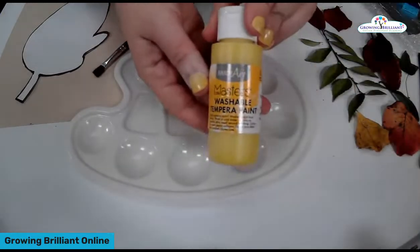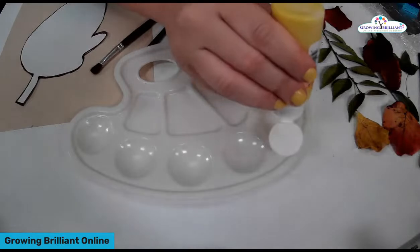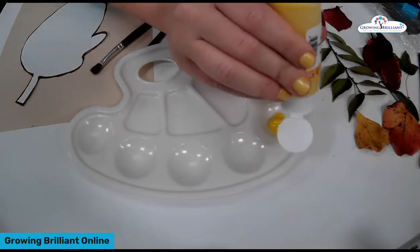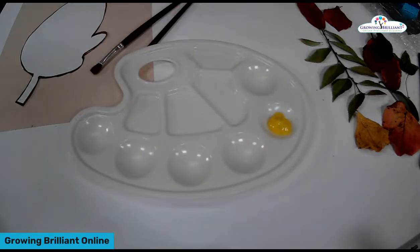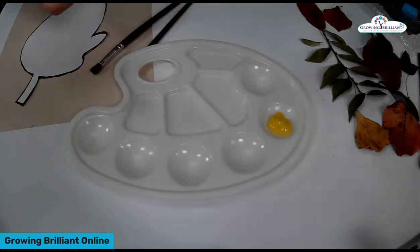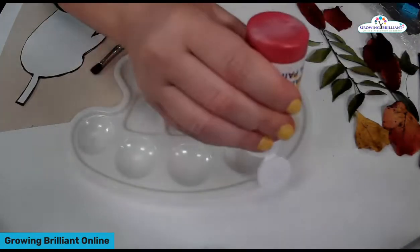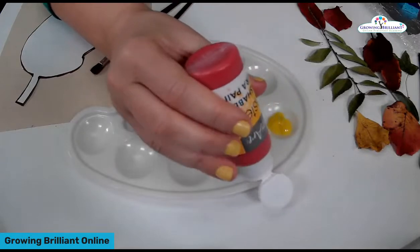Today I brought some yellow. So I'm going to shake that up and I'm going to put it in my paint tray I brought today. You don't need to have a paint tray. Maybe you have watercolors. Maybe you have a paper plate you can use. Maybe you brought crayons to draw along. Let me know in the chat what you're using to paint with today. I would love to know.